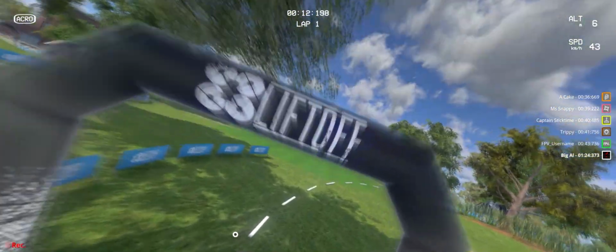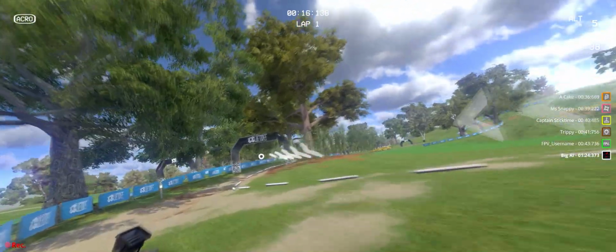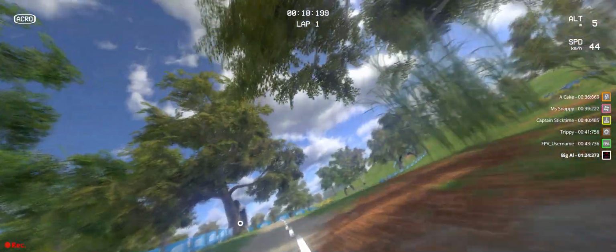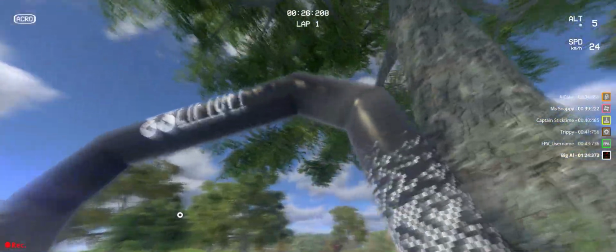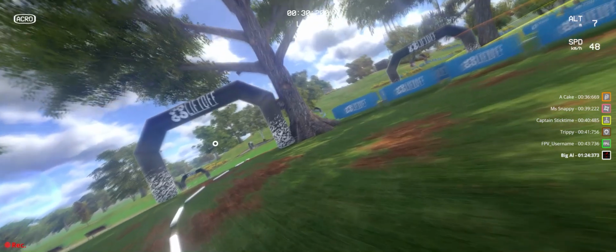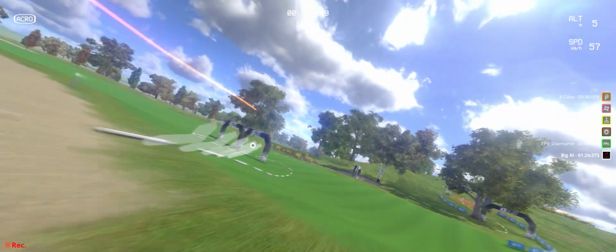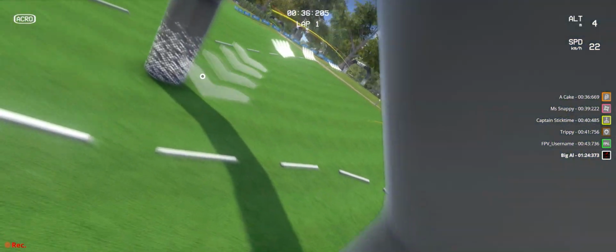Managing to get some of the tighter turns sorted out now, but still not keeping it off the ground. I don't know how realistic that is, whether you can bounce it off the ground. Depends, I suppose, if the props are on the top or the bottom. Props on the bottom, you're chewing grass.